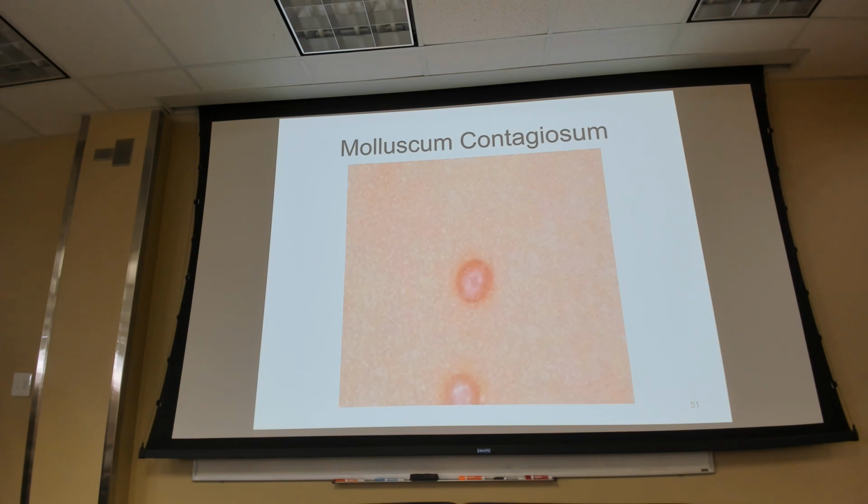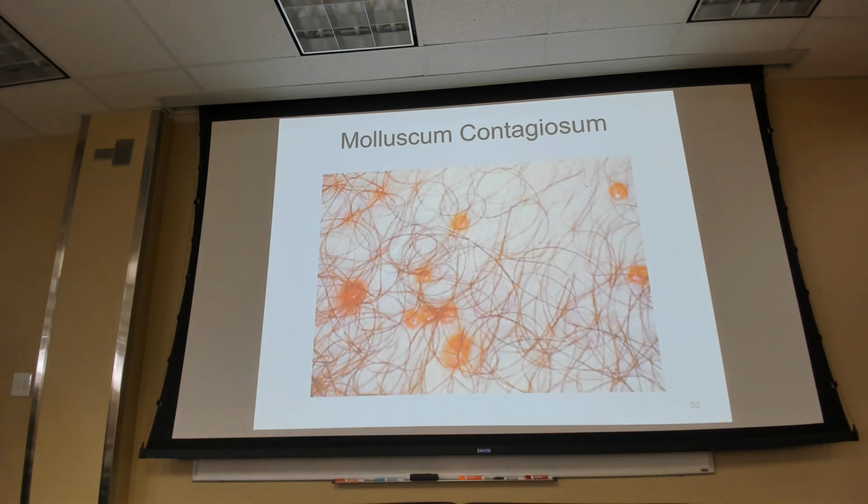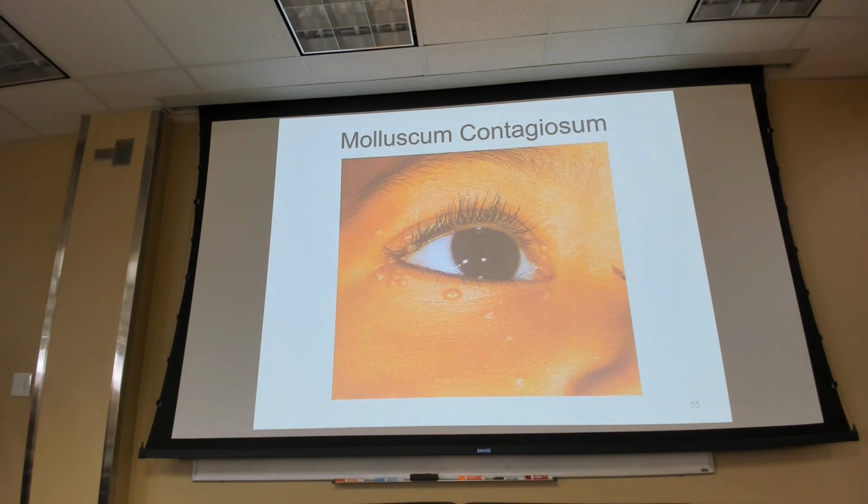There you can see the belly button, the umbilicus that is in the middle of it. If you see this, you will be pretty confident that you know what it is. More pictures. Umbilicus. Face.